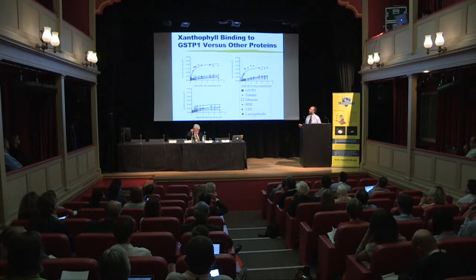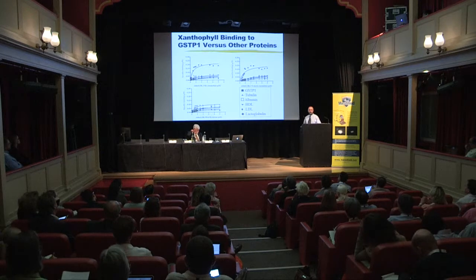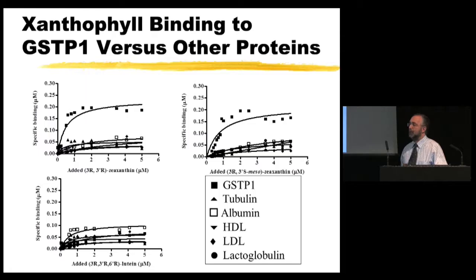And you can see from how you would isolate GSTP1, we had found this as a possible protein, but we had to actually prove that this was the binding protein and that it actually did bind carotenoids. And as you can see here, what we would do is, again, even classical biochemistry, where we would take GSTP1 or similar proteins here, and we would add in zeaxanthin, mesozeaxanthin, or lutein, and we would look to see how much is specifically bound to the protein.